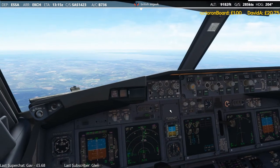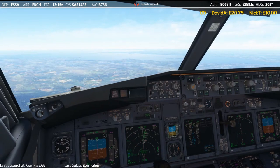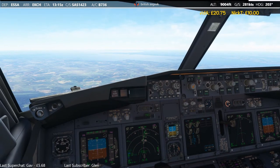Copenhagen approach, Osprey 270 Juliet Mike, 10,000 inbound Lamox, information Echo. Watching the speed here. Osprey 270 Juliet Mike, identified. Echo correct, descend flight level 70, ILS 22 left. Descend flight level 70, ILS 22 left. What does it want us to do? Auto brake 2, flap 30.